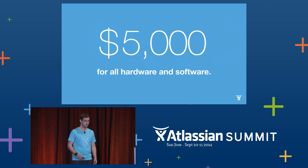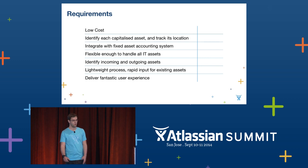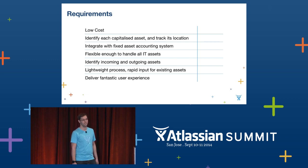Truly $5,000 for all of our asset tagging hardware, the scanners that we were going to use, the software that would print them, the JIRA, everything. So that's pretty low cost, right? These are our requirements. And it's actually my IT manager, Peter, at the back there, who suggested using JIRA for this. So thanks, Pete. We already had a JIRA instance running, low cost. All of our users are already in there. We want to assign computers to users. Great, let's lob it into JIRA. So how do we do that?